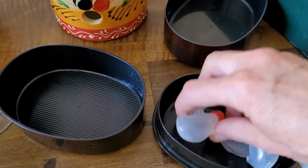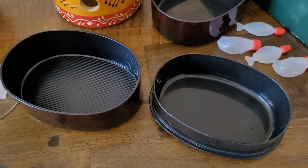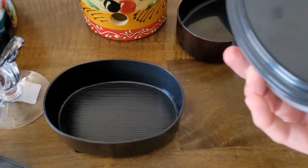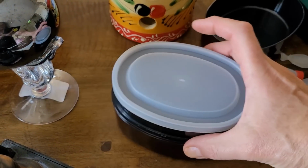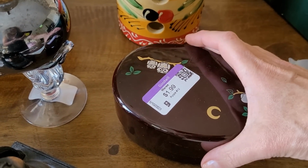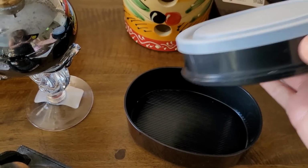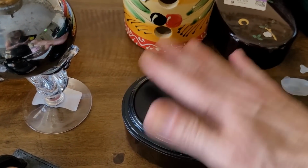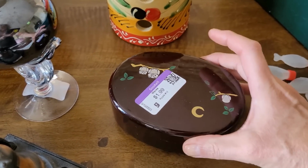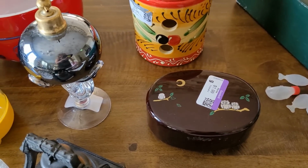But what you do is pop your snacks in here, snack, sandwich, fruit, whatever you like. You can put the lid on, and then this little ridge allows it to sit on top of here. And then you can close it up, or if you want extra security, you can actually flip it over and it sits down in there flush like that. Really fun piece. I paid $2. I'm going to ask $20.